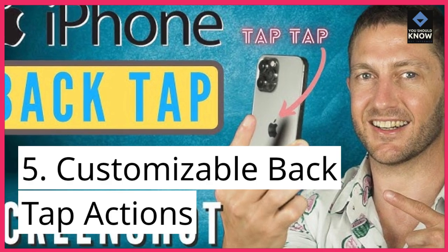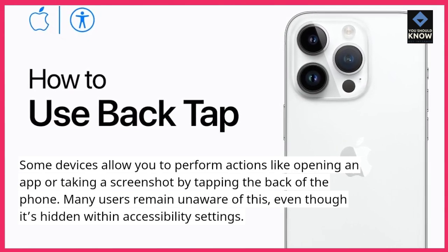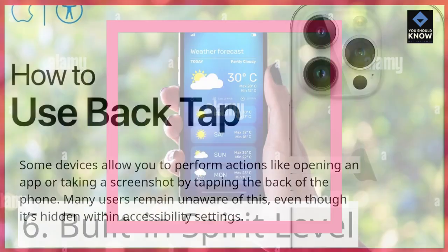5. Customizable back tap actions. Some devices allow you to perform actions like opening an app or taking a screenshot by tapping the back of the phone. Many users remain unaware of this, even though it's hidden within accessibility settings.